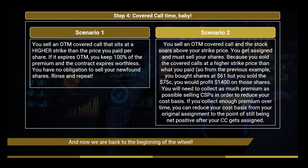So you'll need to collect as much premium as possible selling your cash secured puts in order to reduce your cost basis, right? And if you collect enough premium over time through your covered calls or through both your covered calls and cash secured puts, you can actually be net positive after your covered call gets assigned, even if you were less conservative in the strikes that you selected.